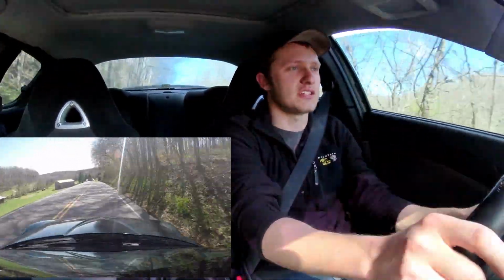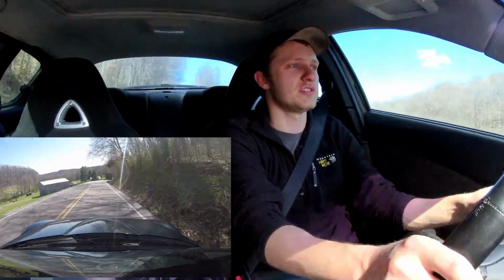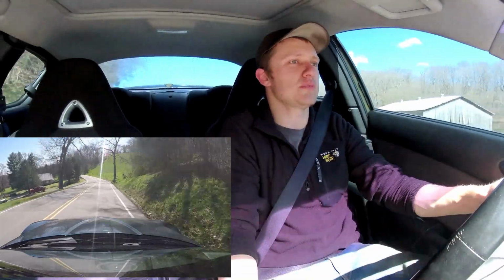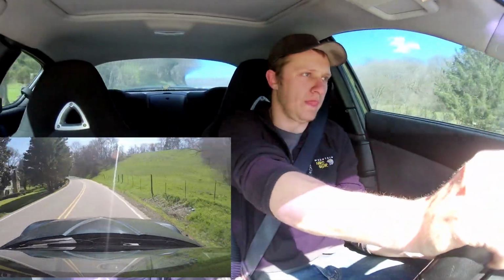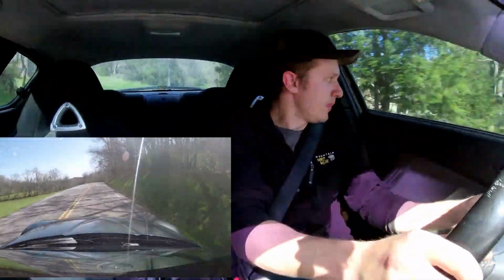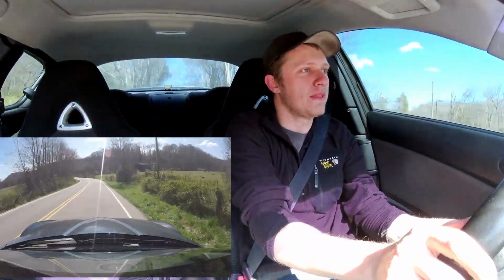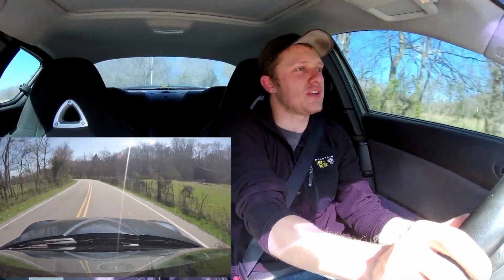Y'all can't even hear this thing, guarantee it. You can hear the wind noise. Oh, we got left front brake rotor warped. I got that. Rally shifting. RX8 transmission skills. Shift it fourth like a boss.